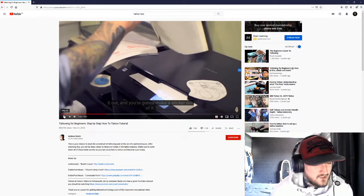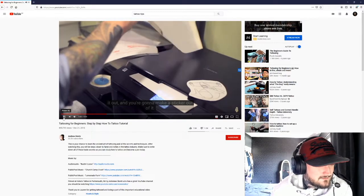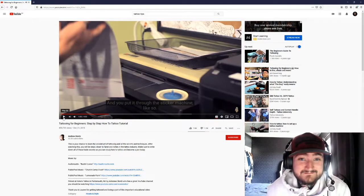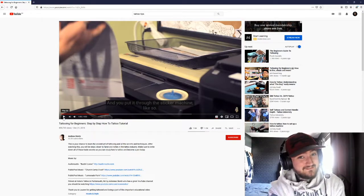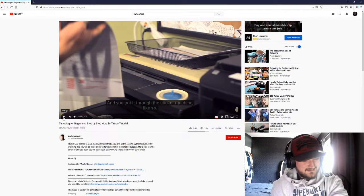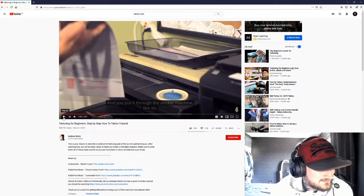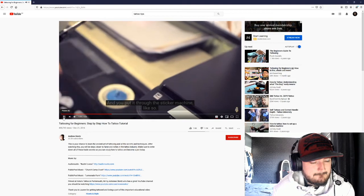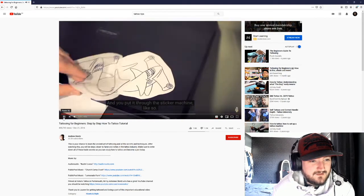Come on, Rachel, come on now, you're letting me down. And you put it through the sticker machine. A sticker machine, okay. It's no longer called a thermal copier or a thermal machine, it's called a sticker machine. Christ. Like so. It's brilliant.